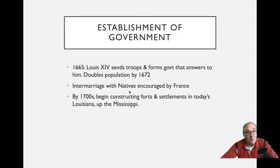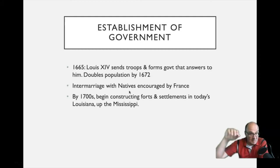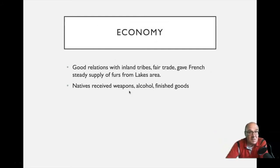By the 1700s, the French start building forts and settlements. They build them in today's Louisiana, going up the Mississippi River towards St. Louis, towards Pittsburgh, along the Ohio River, Sandusky, Ohio. There are lots of places where the French established forts and settlements. Their economy is based on the idea that we have to have good relations with the inland tribes. The trade has to be mostly fair.